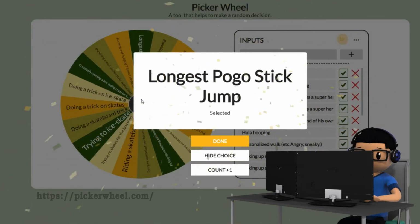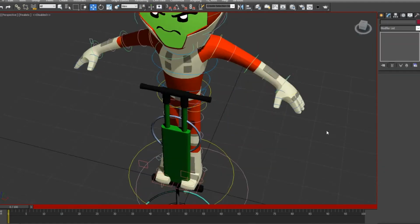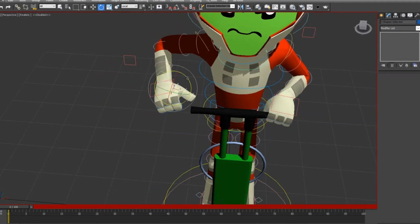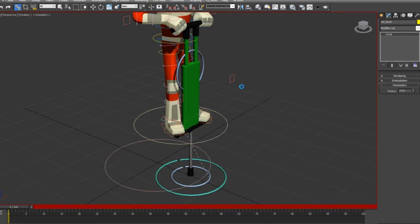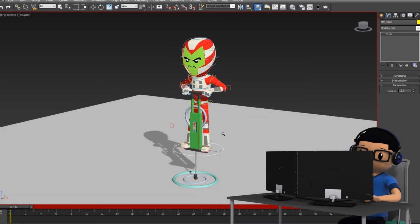Longest pogo stick jump? I think I could do that in 30 minutes. Alright, time to set it up. With the power of editing, I have quickly set up the scene and I'm fully ready to animate.